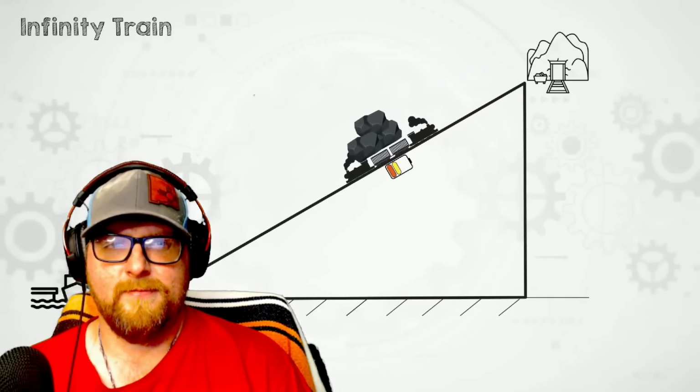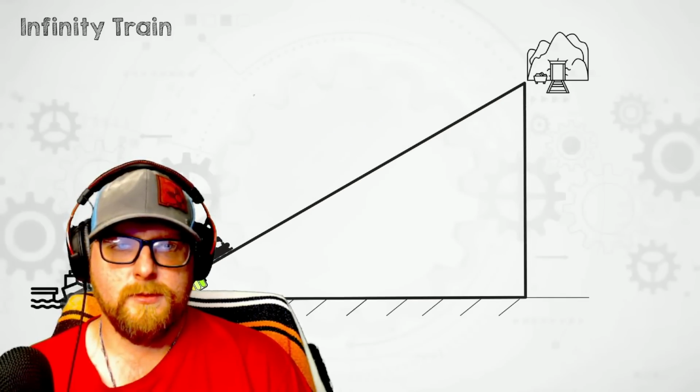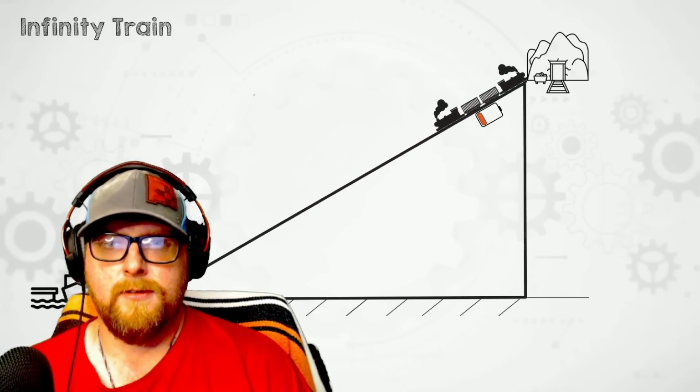The train itself makes a round trip from the mine to the port and back again, but its load only makes a one-way trip, strictly downhill only. And that's the reason why it's not a perpetual motion device. The gravitational potential energy the load held when it was at the mine doesn't need to be recovered as the train returns from the port. That energy can be converted to power the train back up the hill. Energy is conserved. There's no free energy needed.